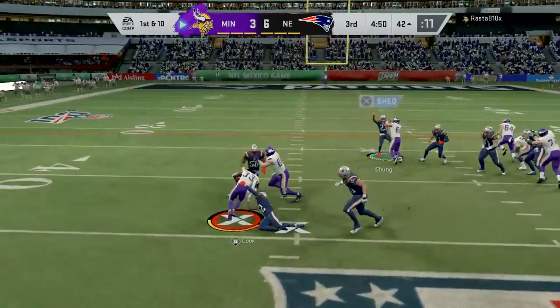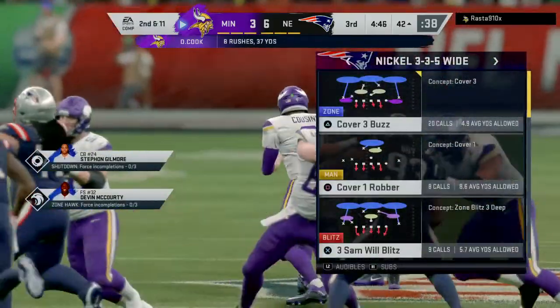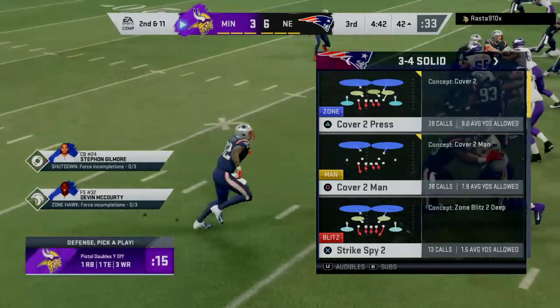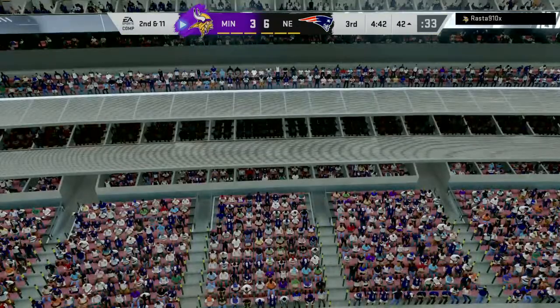From the pistol, they run it with Cook. And this one's going to go the wrong way. Losing yardage back at the 42. That's going to go as a loss of a yard, and it'll be 2nd down. Brings up 2nd and 11 at the Patriots' 42-yard line.